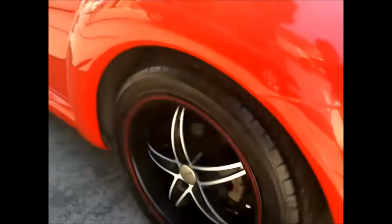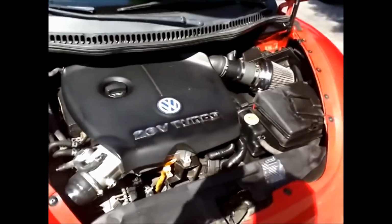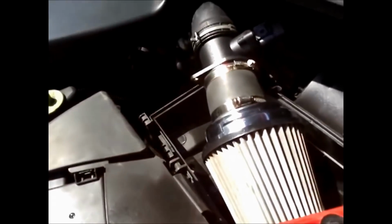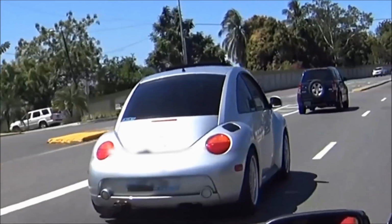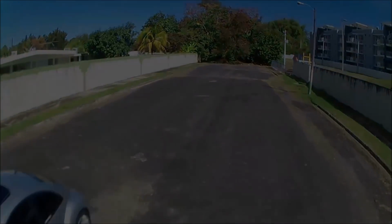Now, although the new Beetle was produced from 1998 to 2011, it was really between the 2004 to 2006 years where the car reached its true final form. Because in those 2 short years was when the 1.8 liter turbocharged Model S was produced. The tiny 1.8 liter turbocharged engine was nothing to laugh about. It made 180 horsepower and had a top speed of 130 miles an hour.